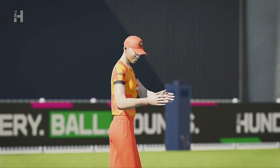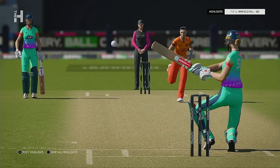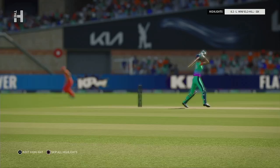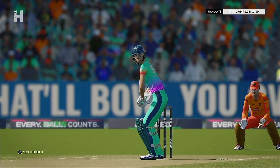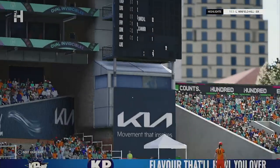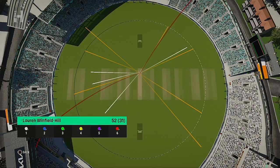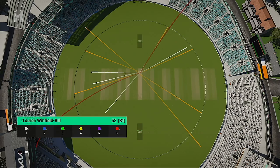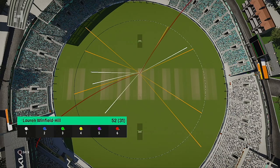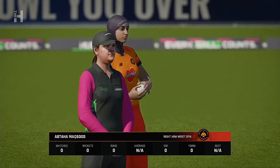Been some really good overs strung together. They've taken some risks, along with some good running. A very good total is on the way. Now on 97 for 2. The right armer is coming into the attack from the Vauxhall end, for Birmingham Phoenix.